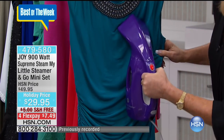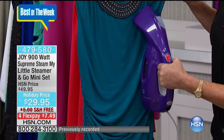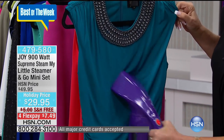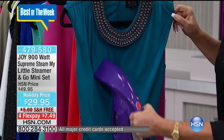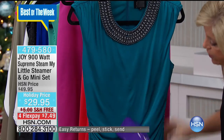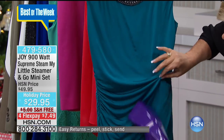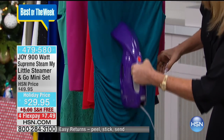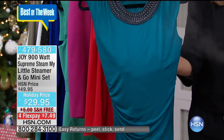Look at this. I want to just show you something. Even if the wrinkles are way up here, look at this. I can get under the beading. I can get over the beading. It doesn't matter. The ruching and everything, the in between, all of this we can get. You just go like this lightly over those gatherings. And you just, boom, you're done.